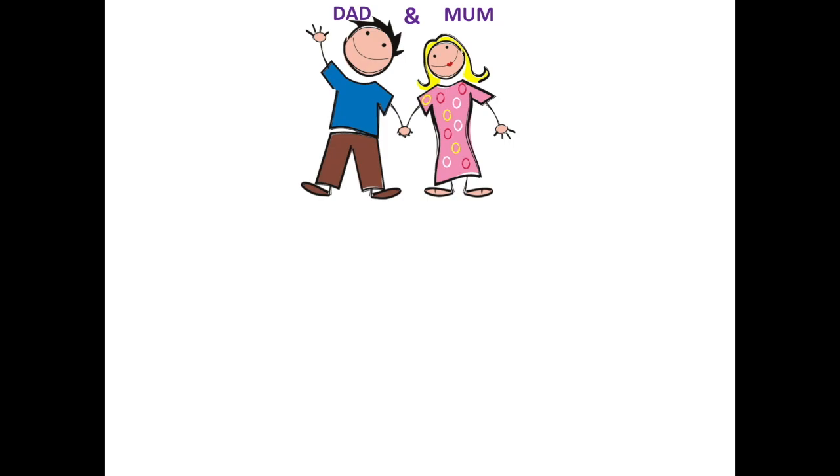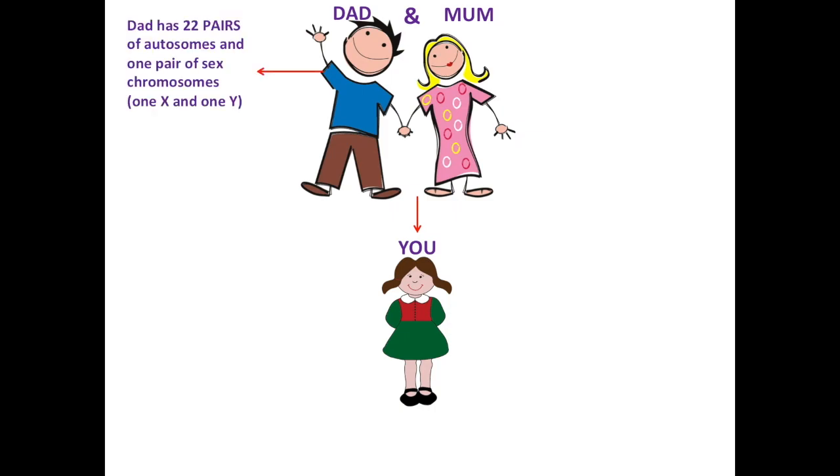So how does it work? Well, here's mum and dad, and here's you for the purposes of this illustration. You are female. Dad has 22 pairs of autosomes, 1 pair of sex chromosomes. He's got the X and Y. Mum also has 22 pairs of autosomes and a pair of sex chromosomes. She's got the 2 X's.